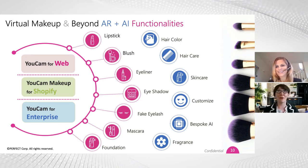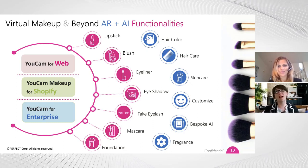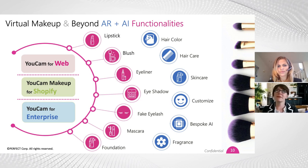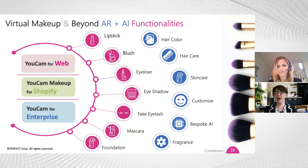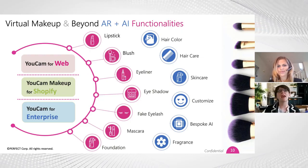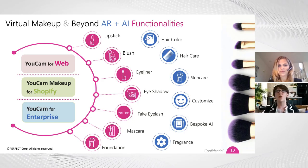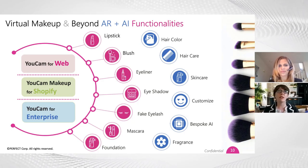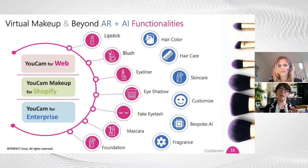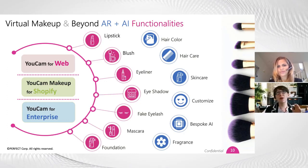Now that you know a little bit about who Perfect Corp is and who our brand partners are, we're going to talk to you about specific solutions for your e-commerce site. We offer a couple of different website plugins, which are pretty much an API that can go into your website. Very easy to use, very user-friendly. And the solutions that we offer are two for small and medium businesses. One is called YouCam for Web, and one is called YouCam Makeup for Shopify. And in the following slides, we're going to go in detail into what it takes to set those two platforms up. We also offer some amazing enterprise solutions.